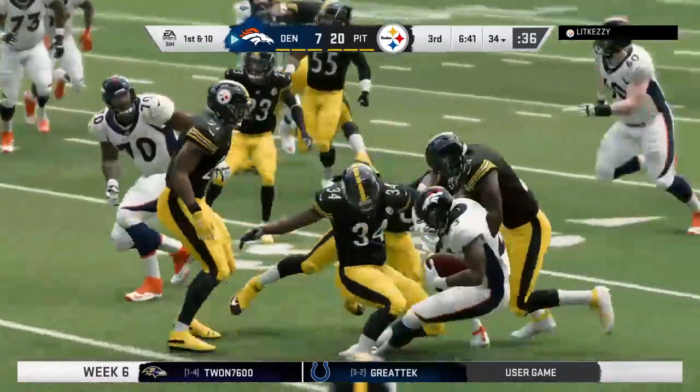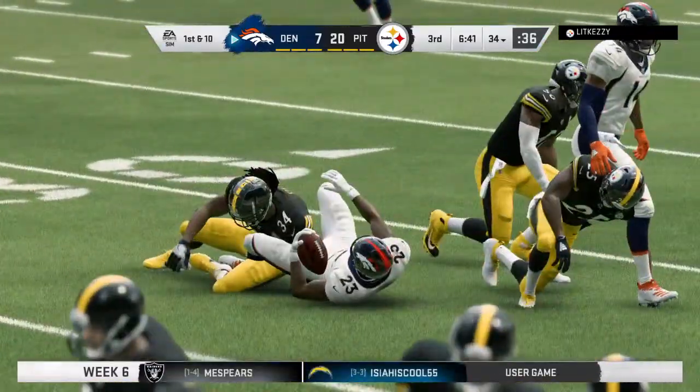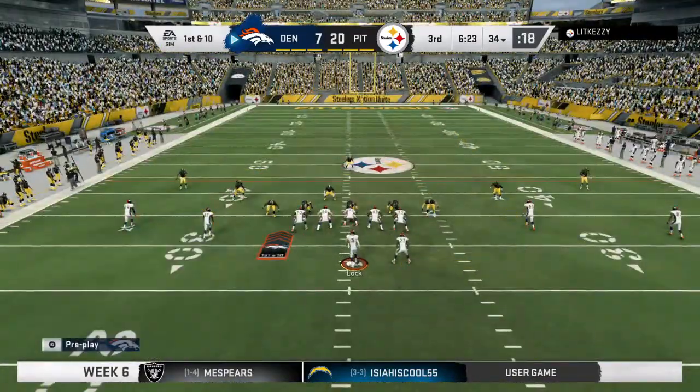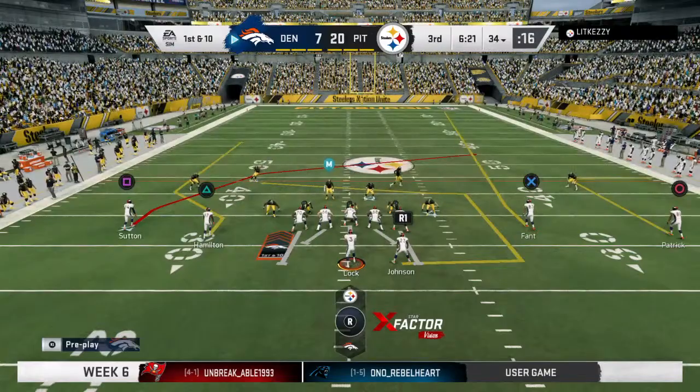I'm okay with the call there. In fact, I actually like it. I know they're down a couple of scores, but the running game worked in that situation. I would continue to go in that direction. From the 34 now, here's 1st and 10.